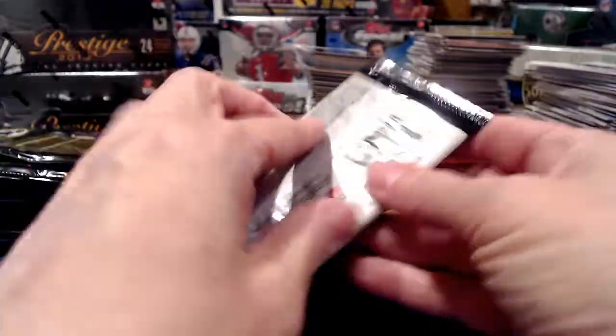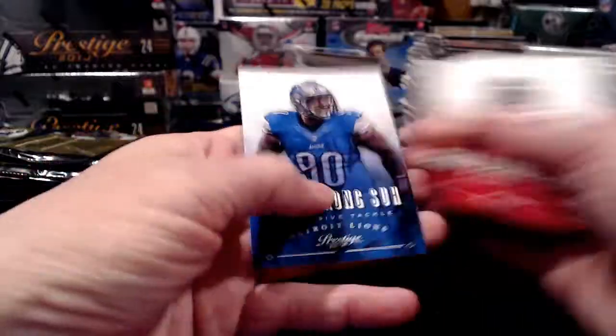Because it's fun. I like opening cards. I have a blast doing breaks. I think it's an absolute blast. So even when I'm sending the cards out and not keeping them, it's still, to me, just a lot of fun. Let's see what we get.